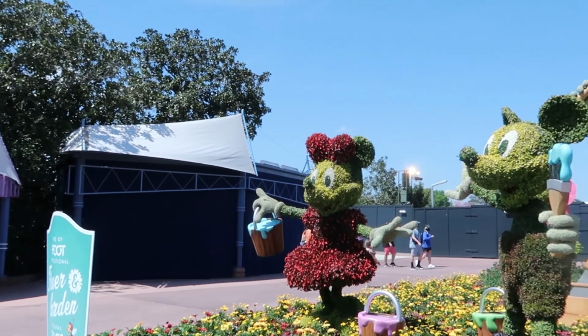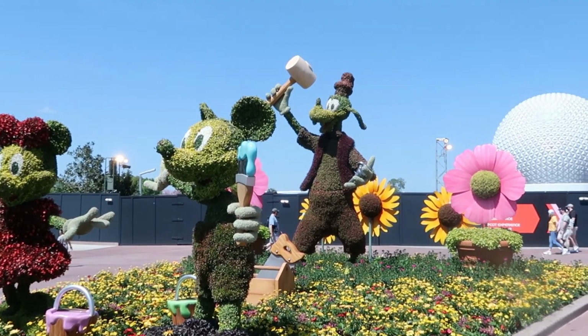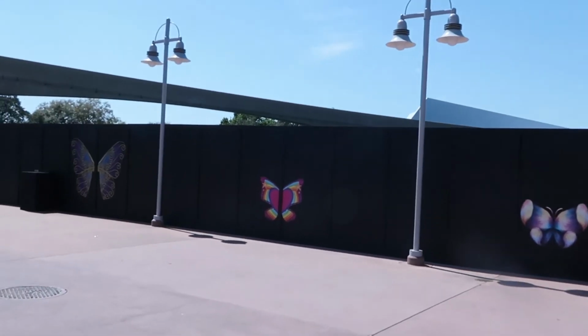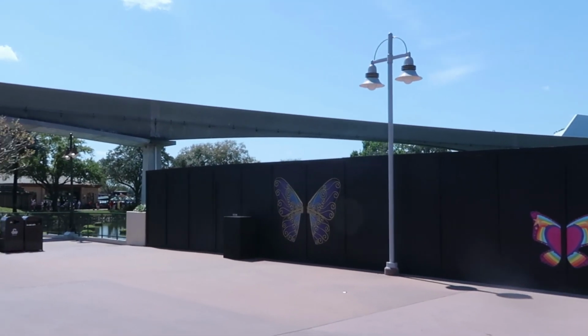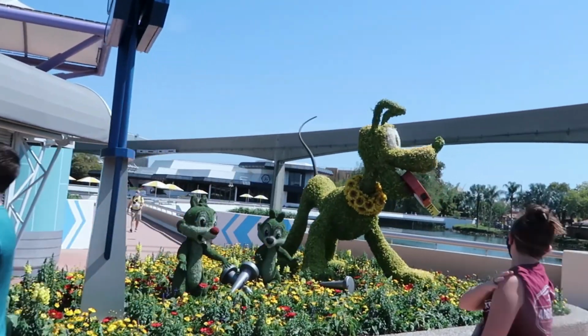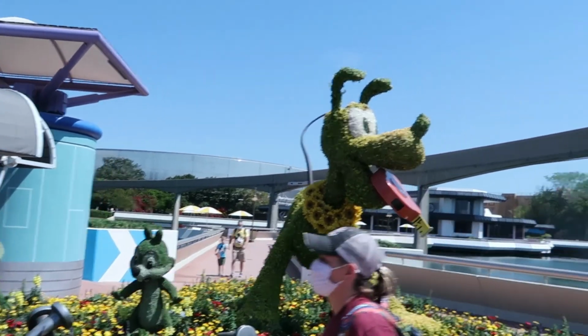So here are three more huge topiaries. There's Minnie Mouse, Mickey Mouse, and there's Goofy behind them. And these are absolutely huge. Ooh, and they do have more butterflies where you can take your picture on the wall. It's pretty cool. Oh, we found Crystal's favorite characters, Chip and Dale. Look at that. And there's Pluto over there.